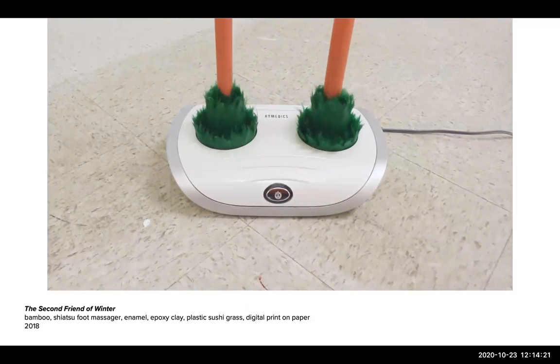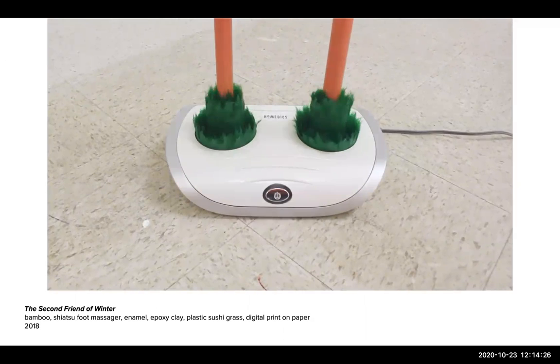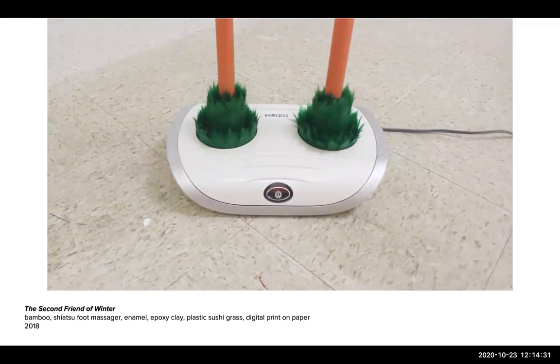And yeah, I just like that. It was kind of a shortcut to intimacy or to touch. And a lot of these massagers have heat in them, and they warm your feet as they massage you. And I thought that was just so weird, but I loved it.